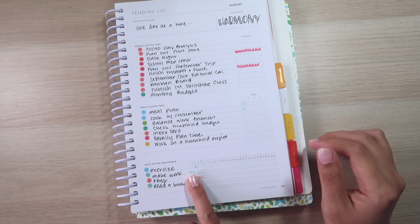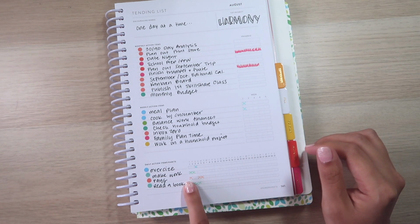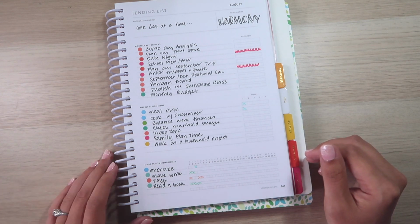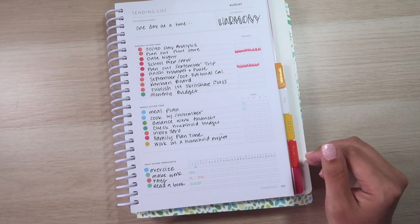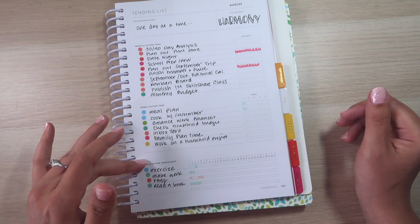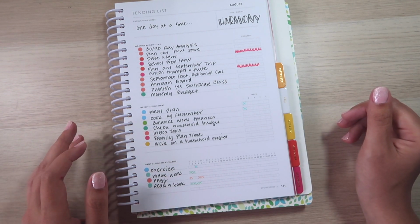Making work, I did that on Thursday and Friday. Plan As You Go, I counted the 2 lives I did, and then I just checked off today's video since I'm filming it anyway. And then reading a book, I have done that every single night so far this week, which has been great. We need to schedule in all of these things, including working on a household project.